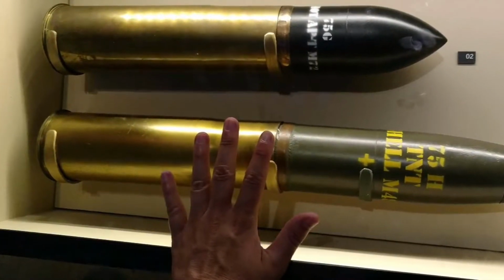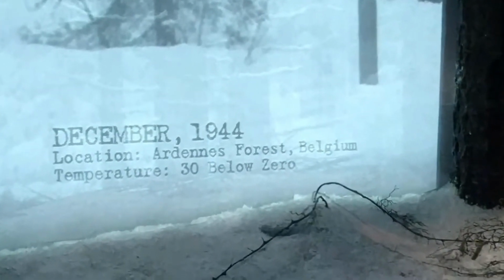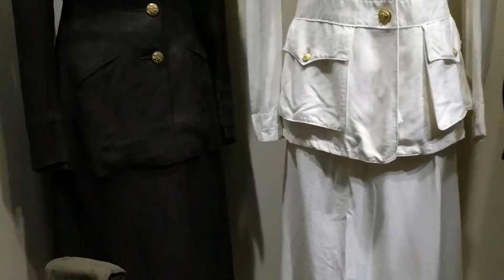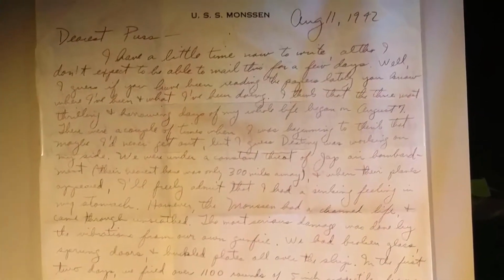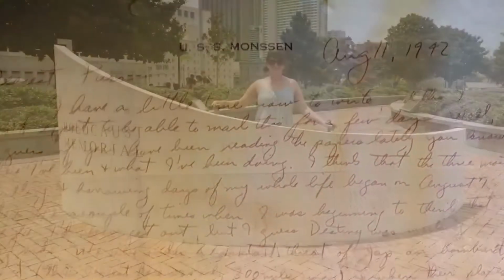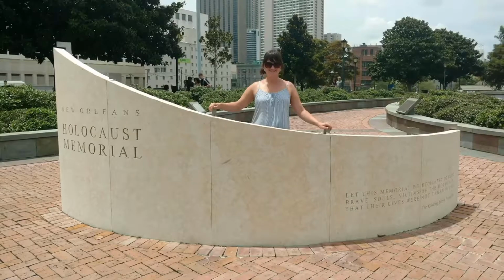I was able to see artifacts from the war. I was able to see timelines and maps and put things together in a way that I'd never been able to do before. It was great for me to be able to visualize that and experience it. One of my favorite things about this was being able to see personal artifacts like this letter from a general to his wife. I also got to see a couple of memorials, and it was really just a fabulous thing for me to be able to see.